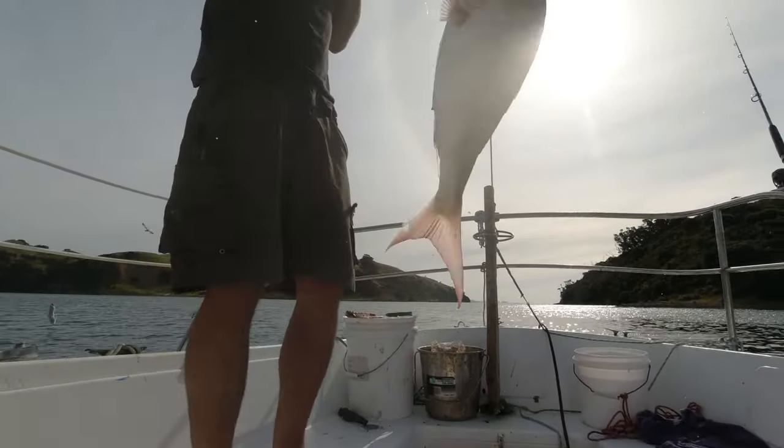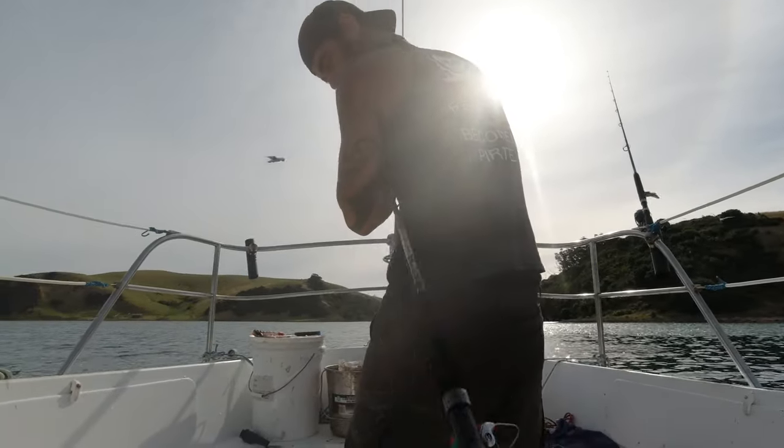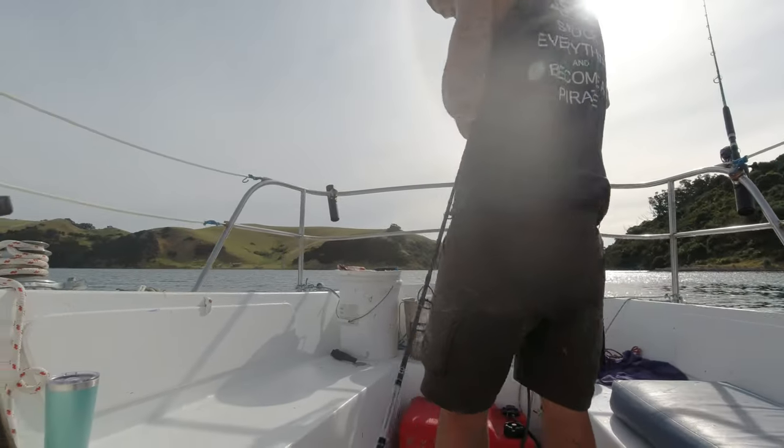Perfect. Fish for dinner. Fish for dinner. Yes. And we forgot the sausage today, so the fish is really the dinner tonight.